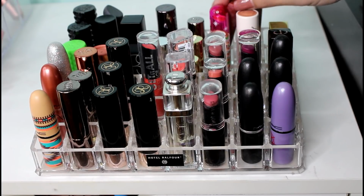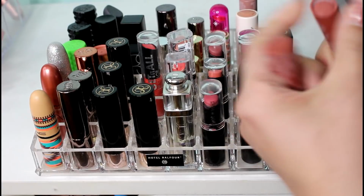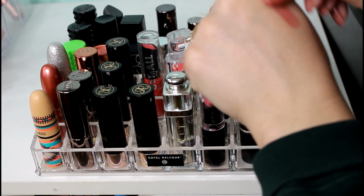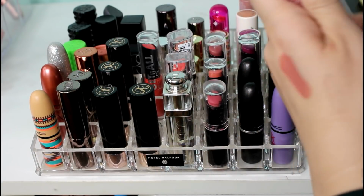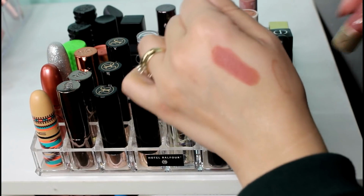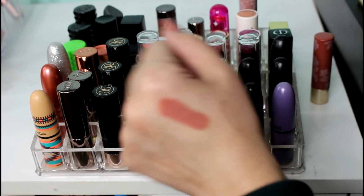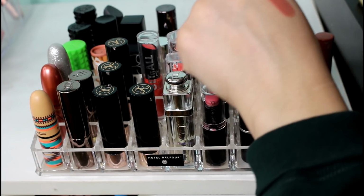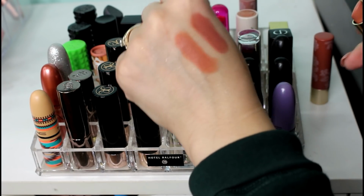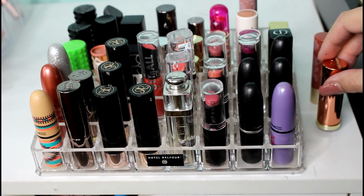I think probably Pout About It from the Too Faced Natural Nudes is a really good thing to bring. I love this. It's such a great, comfortable formula. And I could see myself using that a lot, but that's a maybe only because it's kind of similar to maybe Spice Spice Baby. I'm also thinking Fuel from Urban Decay. I love it so much. So that's a maybe. Let's pull all the maybes first and then we'll narrow it down.